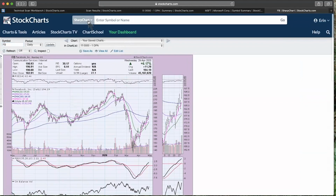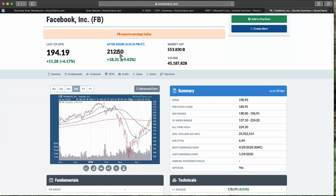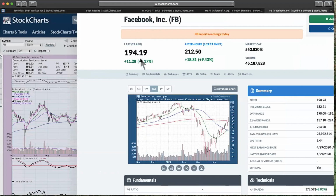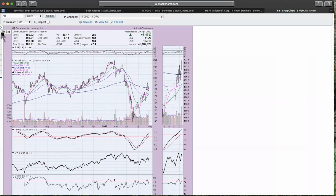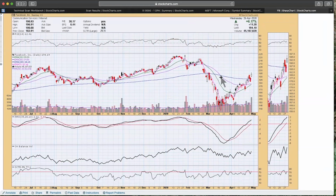And if we want to look real quickly and see what's going on after hours with Facebook, you can just check there. And you can see right now, Facebook in after hours trading is up almost 9.5%. So obviously the street was very happy with the earnings that were reported for Facebook. And if we go back and let's look at that chart, and I'll make it big. There we go. I really like the look of this chart.